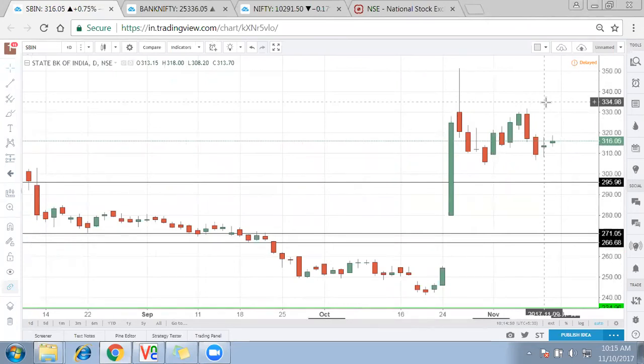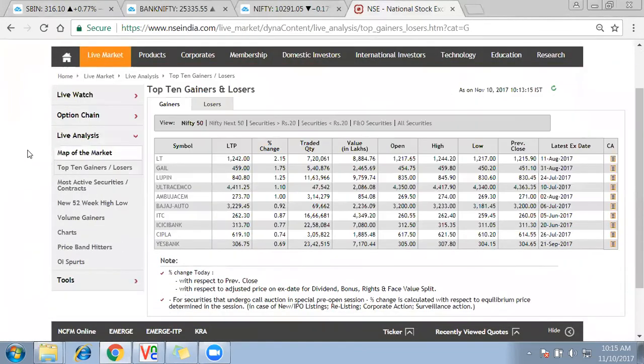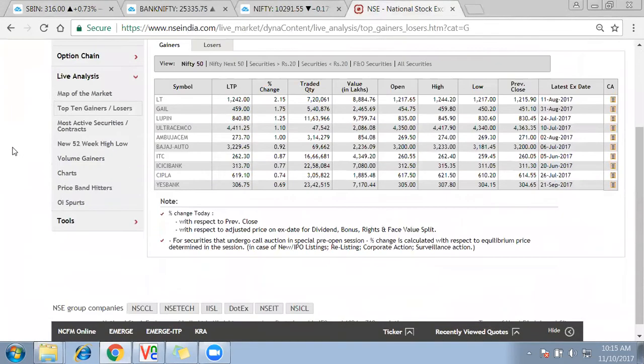which will in turn provide support to Nifty as well. So the key stock to watch out today is SBI. Second, if we go and see the gainers and the losers section for today, the gainers are basically L&T. So we have the results of L&T coming out. So L&T can be one of the focus stocks.